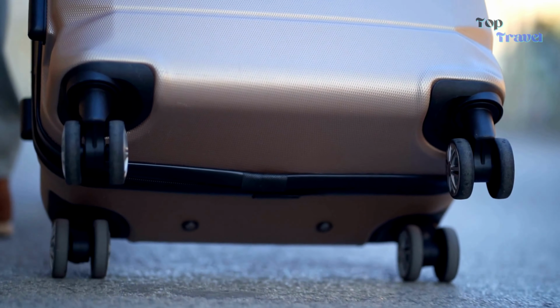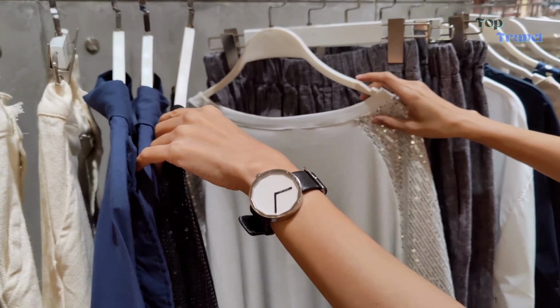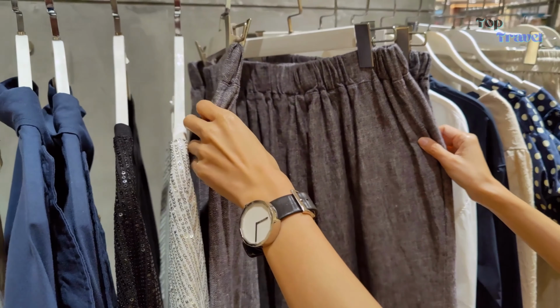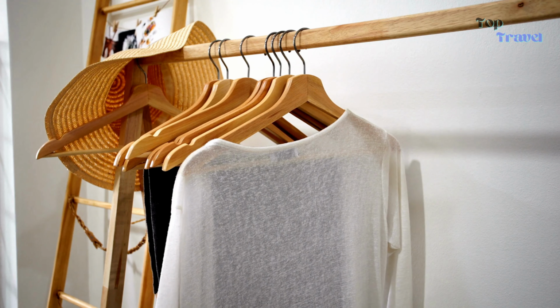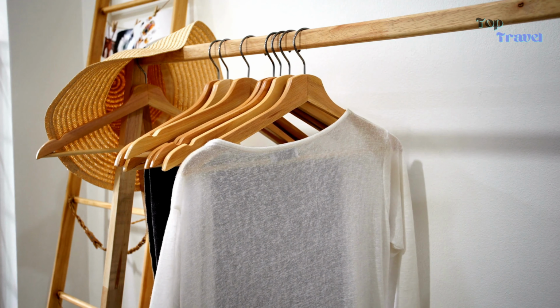better option. When it comes to packing your clothes, choose items that can be mixed and matched to create multiple outfits. Stick to basic colors that can be easily coordinated. And instead of folding your clothes, try rolling them. This will save space in your luggage and help prevent wrinkles.